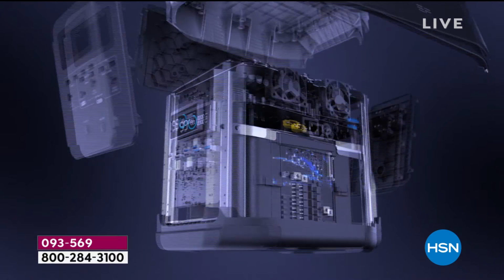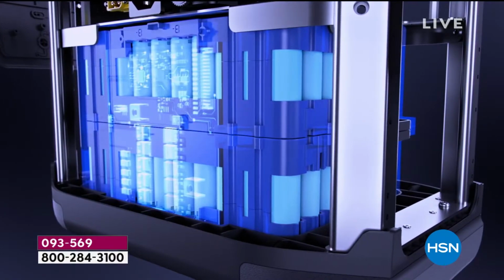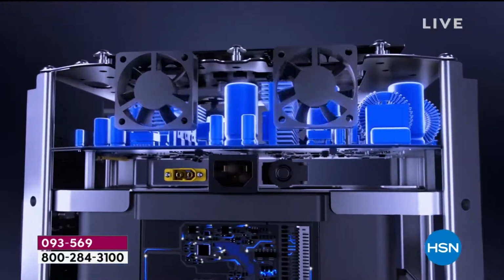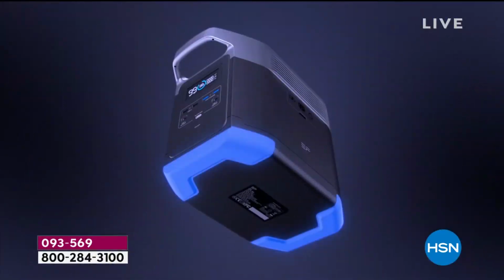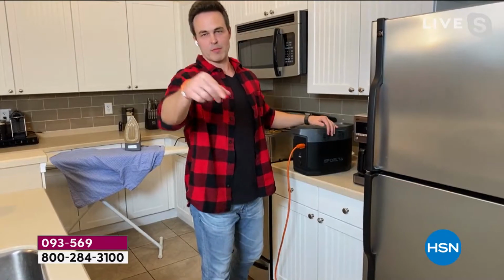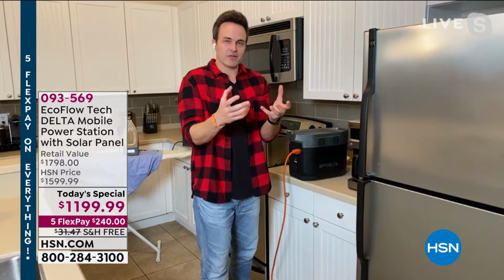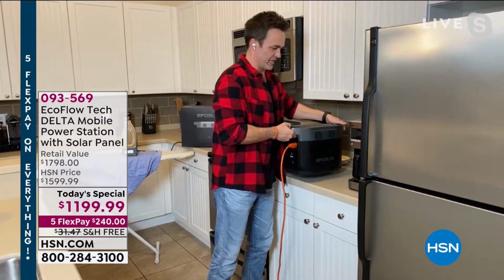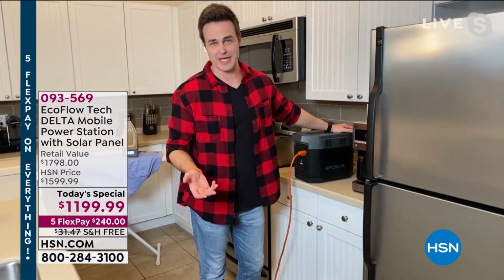All right, so you can see some of the guts, some of the mechanics inside there. I want to go back to Justin so he can explain what we're seeing, and also he is going to give us a full tour. That's right, Suzanne. What you're seeing right there, those little rubber bottom feet, EcoFlow really thought about a lot of things, because what other generators are you going to be able to throw up on your nice counters without scratching them, or your desk, like you were in my office, without scratching your desk, right?